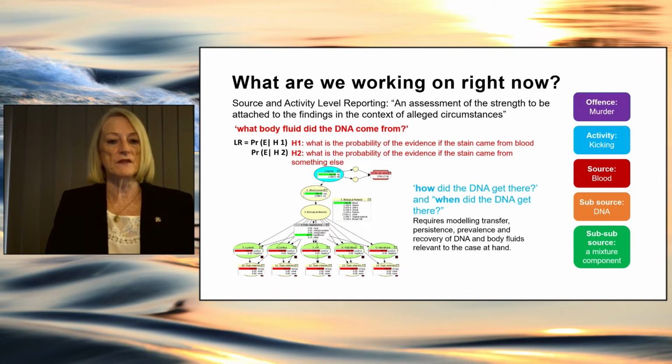The test results, the evidence, are presented in this matrix, if you like. All the different chemical tests and biological tests that have been done, the strength of the findings, the appearance of the sample. And this probability has been calculated using false positive and negative rates for each of these tests, generating a likelihood ratio for the propositions that you can see on the slide.